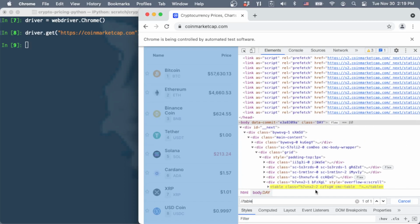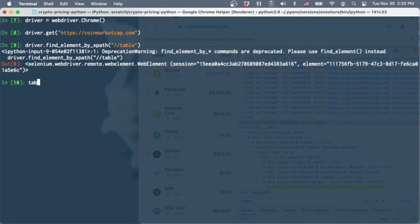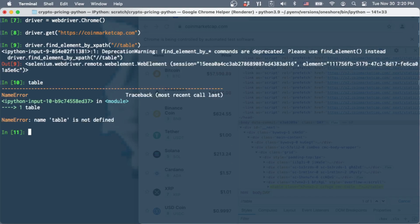Whack, whack, table. So I can do driver dot find element, and then we'll do find element by XPath here. This is a little sloppier than my actual code, but it's a little easier to see. So slash slash table, right? And then we see the table here.